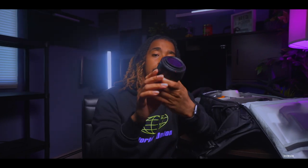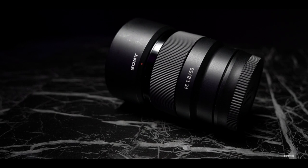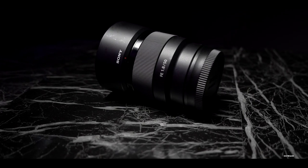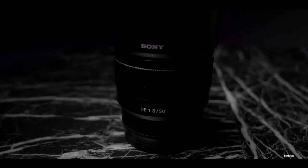Let's go get it. Next up, we have the infamous 50mm 1.8. This was the first lens I ever bought when I first started shooting Sony, from when I had my Sony A7 II. This lens, again, I have like a love-hate relationship with it. You know, it's cheap. It does get the job done. But when you compare this to the other lenses that I have, and the focusing, in my opinion, it's trash. It's kind of trash. This lens is kind of soft.